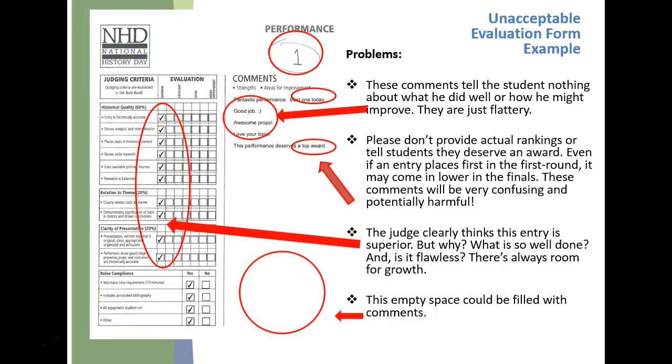Here we have some examples of the evaluation forms. This is an unacceptable evaluation form. If you look on the left here, you can see that the judge selected all superiors. However, they still didn't provide any constructive comments. They just said, good job, awesome props, this deserves a top award. They even wrote number 1 on the paper, which is, I presume, the ranking.